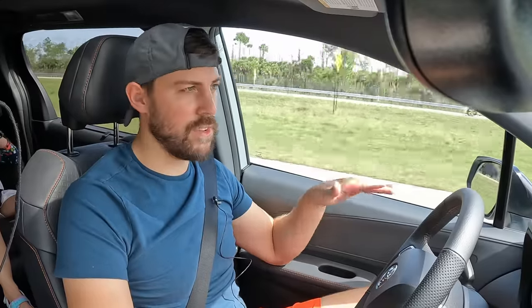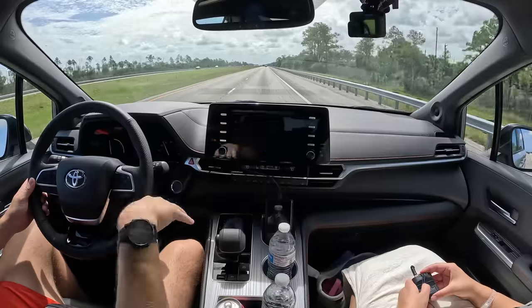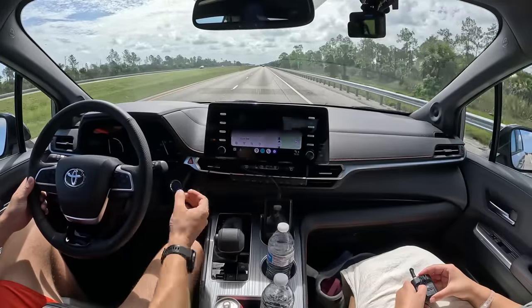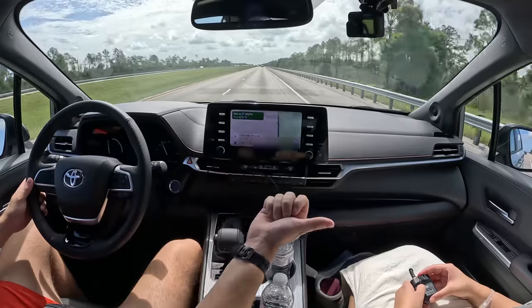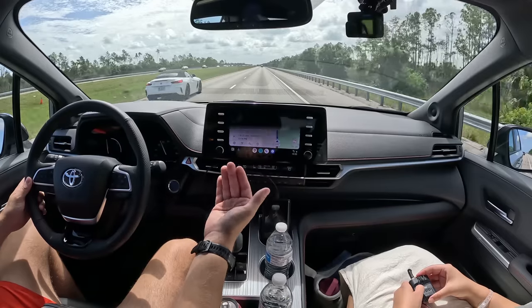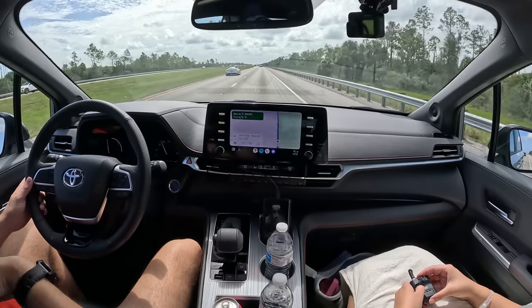We do have a blind spot monitor here, which is great. Yep, love that feature. What's the thing that our van's missing? Parking assist, the beeps. I love the beeps. We don't have a 360 camera on here, but it's available on higher models. It's totally unnecessary because you have the radar sensors. In my opinion, it tells you enough when you're getting close.